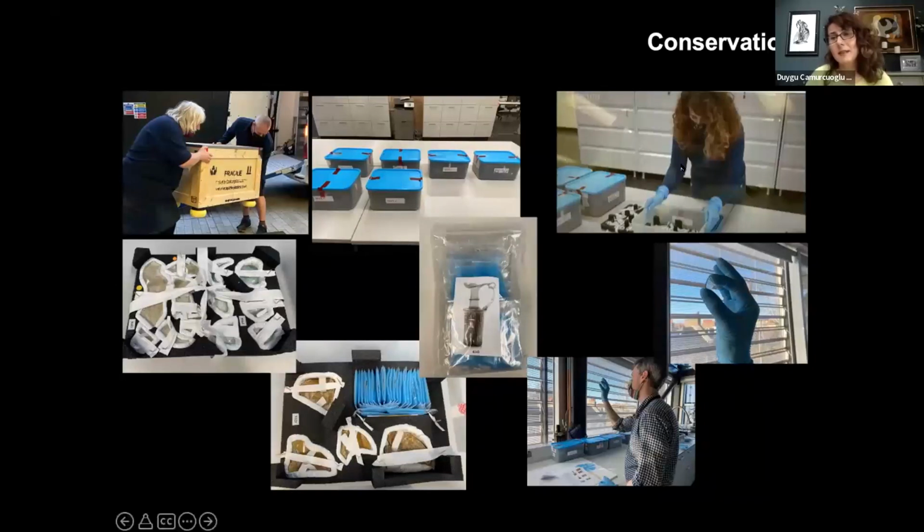And as you can see, also being filmed here, by opening the boxes, and our team, I hope that they captured the first moments of meeting these amazing objects, amazing glass, Roman glass.